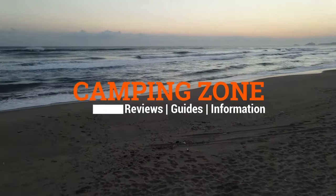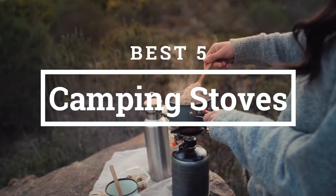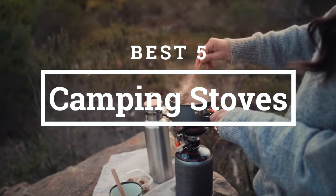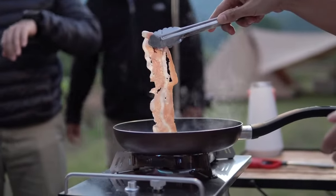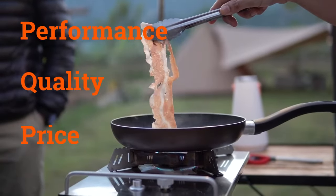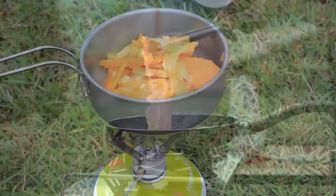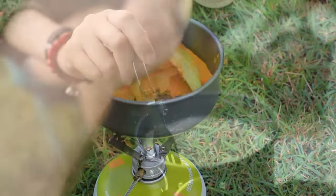In this video we're going to be checking out the best camping stoves you can buy today. We have spent hours researching camping stoves and are bringing you the top 5. These stoves are listed in order based on performance, quality and price, and there is an option for every type of camper. So, if you're looking for the best camping stoves, we'll have the product for you.